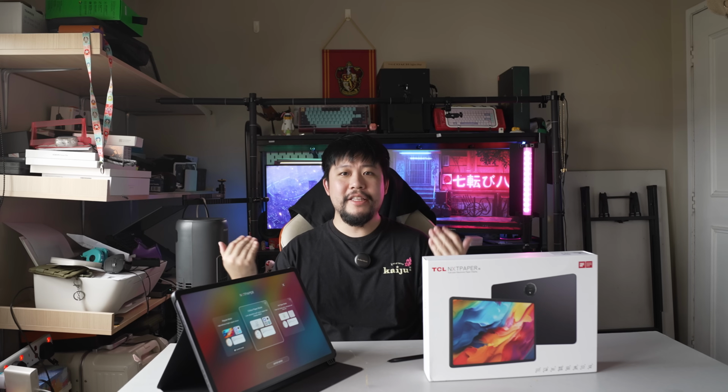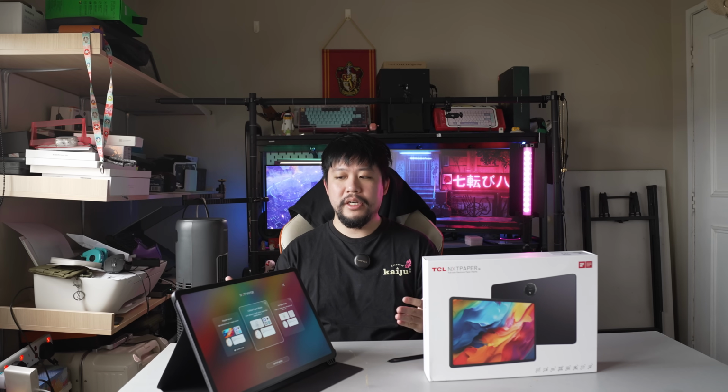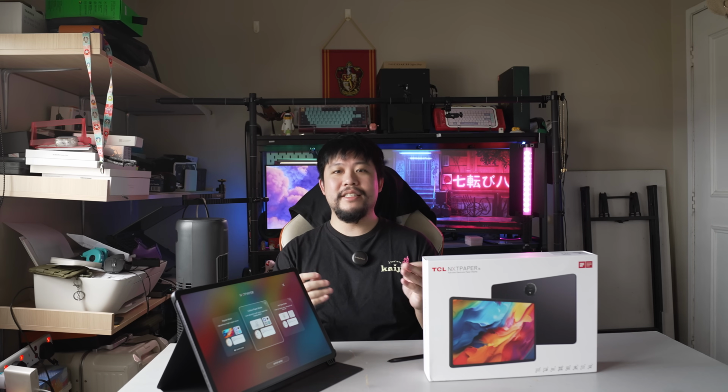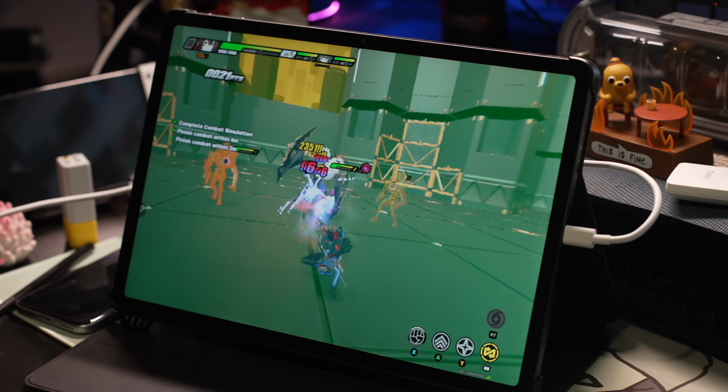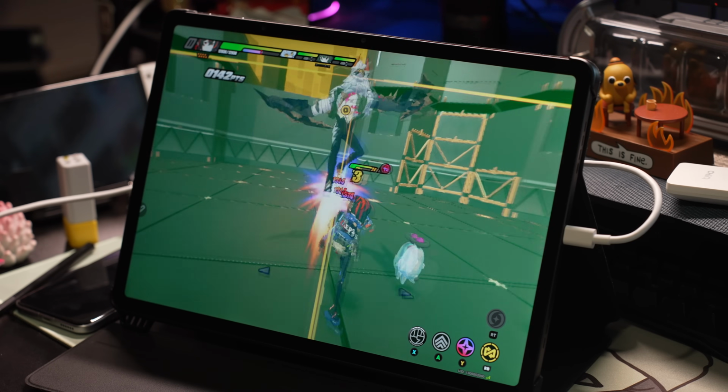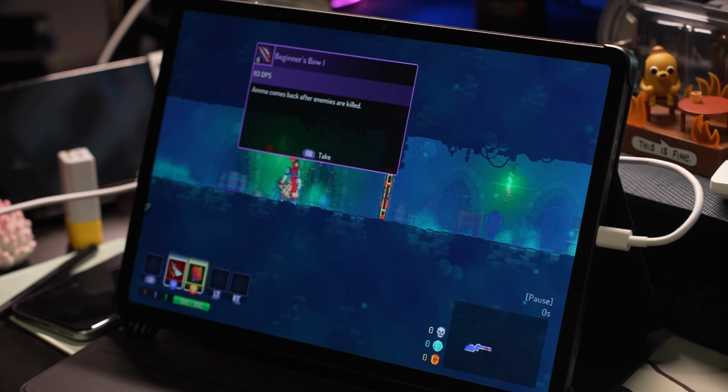And I'm actually thankful that the chipset isn't so powerful because this full color electronic paper display only runs up to 60 Hertz. So guys, this is definitely not for gaming. I tried some games on it and I can just simplify it for you. AAA games, not so much. Indie games, yes.